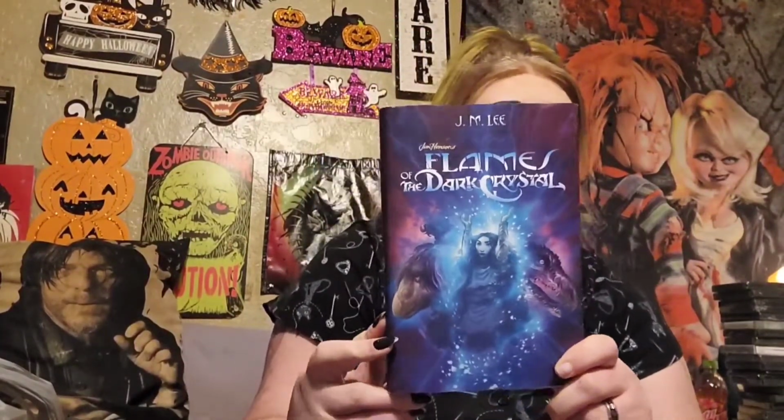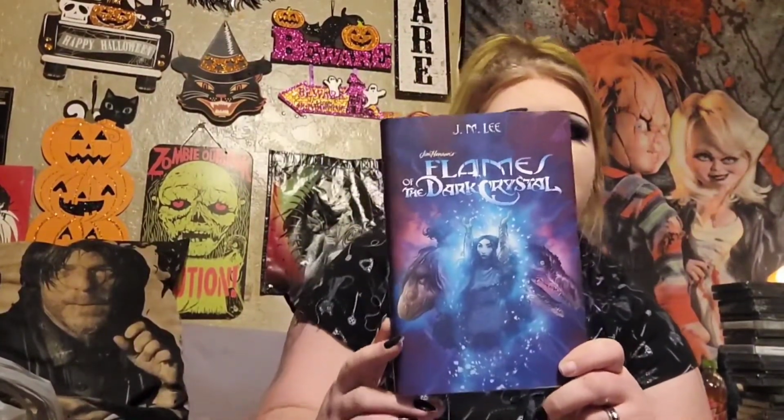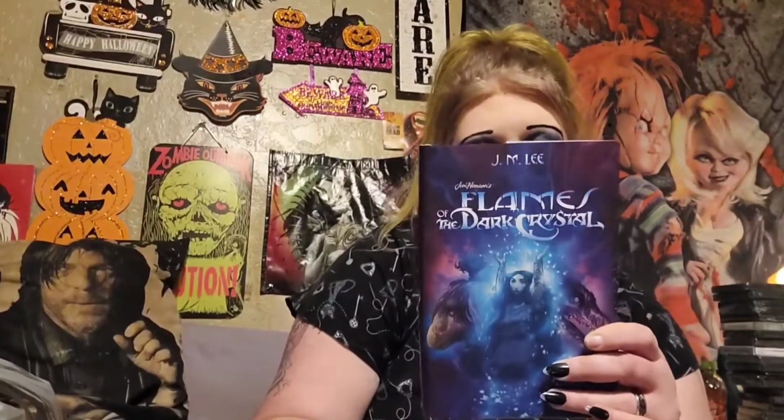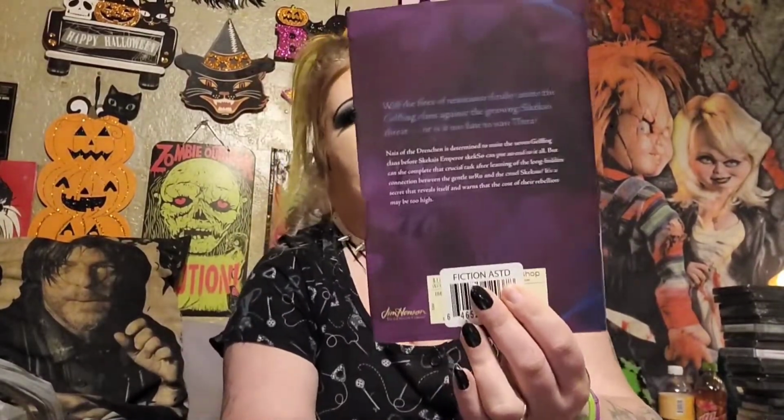And I do have Dark Crystal, but I've never seen it. But this is a Jim Henson's Flames of the Dark Crystal. I know they have other Dark Crystal ones, and they had some there, but this one just looked more interesting, because it's a hardcover and a thicker book than the other Dark Crystal ones that they have. So I don't know why I grabbed this one, but I don't know.